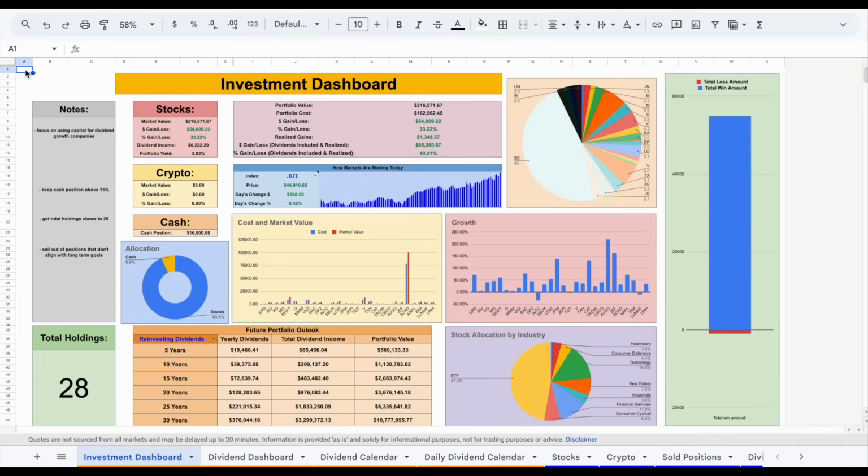Now, November was a very rare month for the market. Not only the market, but for me. I did something I haven't done in years in the month of November. I didn't contribute anything to my portfolio. For the first time in many years, probably more than 5 years, I made zero contributions to my portfolio.